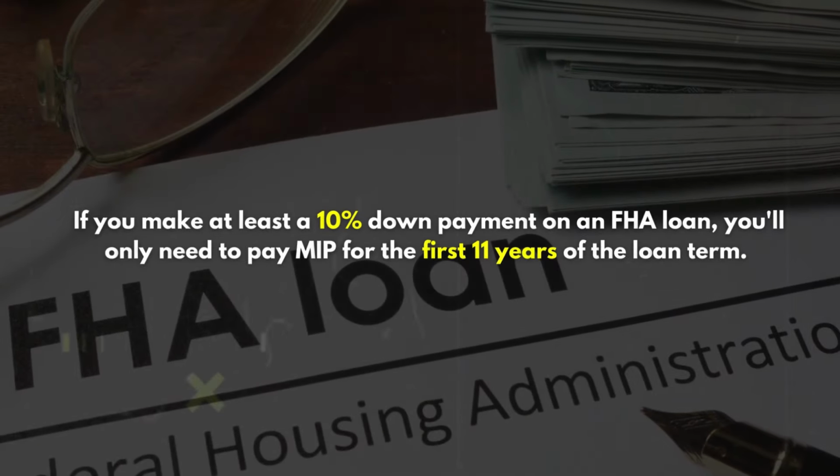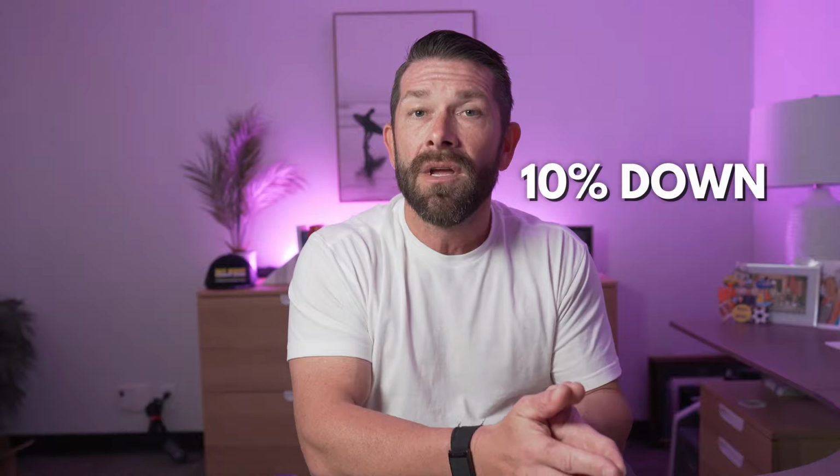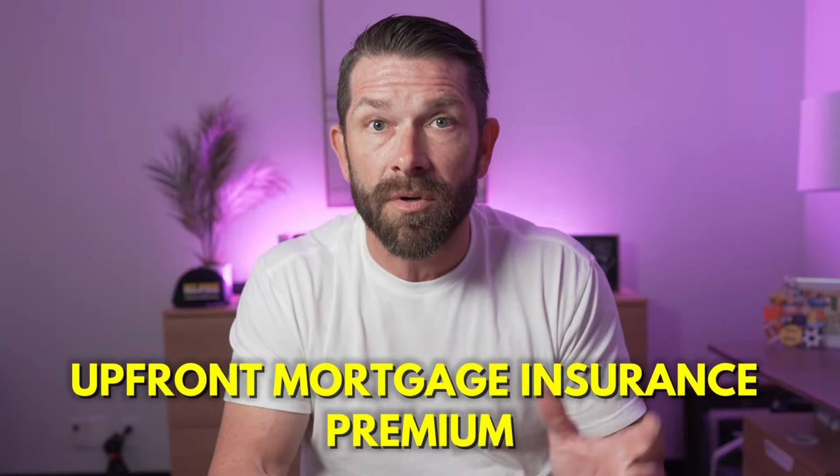If you get an FHA loan and you put 10% down on that loan from the start when you initially get the loan, well, then you'll have mortgage insurance on that loan, but it will only be on there for the first 11 years. And after the 11th year, that monthly mortgage insurance will actually fall off that loan. But that only happens if you put at least 10% down when you're originally getting that loan. But even with that, you're not able to avoid that upfront mortgage insurance premium that I mentioned earlier.